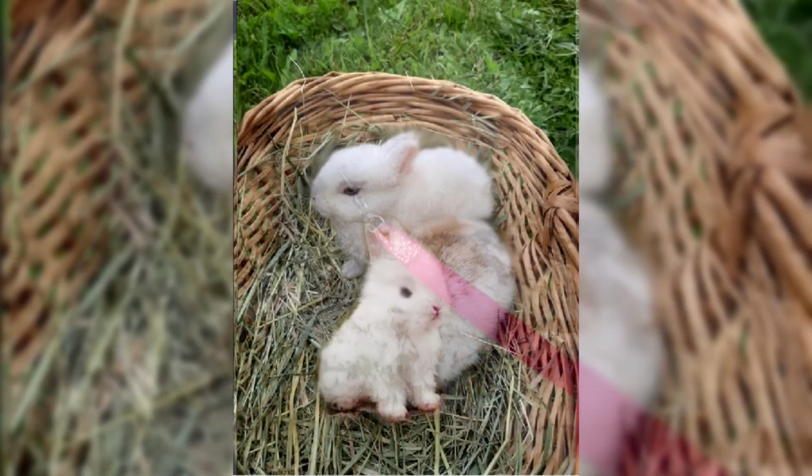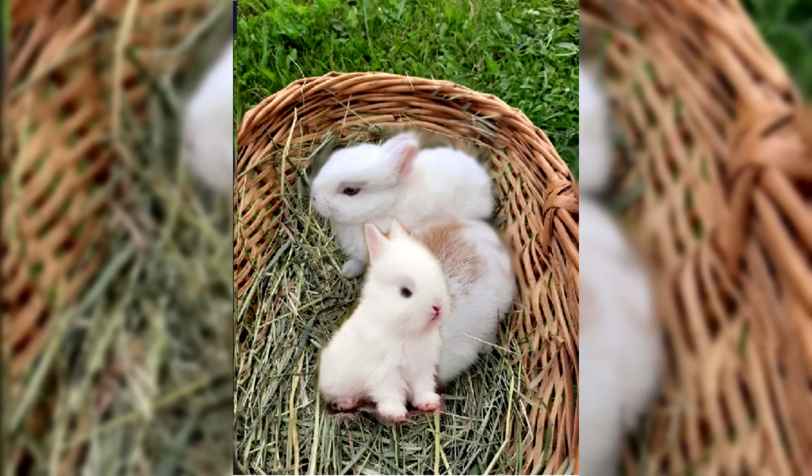They need constant attention from the owner, returning this attention 100-fold with great love and dedication. Do not be surprised if the Dwarf Hotot, who loves affection, jumps on his knees, showing his feelings with gentle muttering, and resting his head in his palms, demanding tenderness and participation.